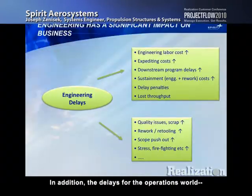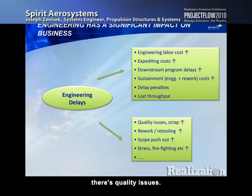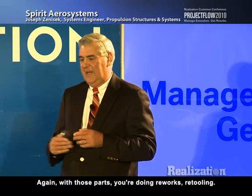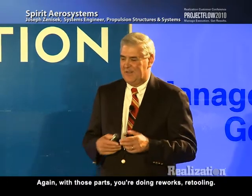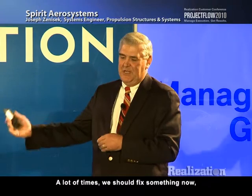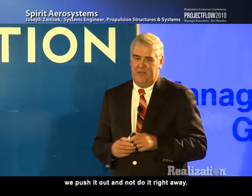In addition, the delays for the operations world, there's quality issues. They cause scrap and rework. If we have a defective part that does escape, then it takes a long time to get it fixed, and then they're thus writing rejection tags and doing a lot of paperwork to keep up with that. And again, with those parts, you're doing reworks, retooling. A lot of times we should fix something now, we push it out, and not do it right away. We'll do it later. Of course, later comes many years later.